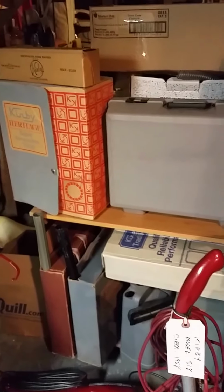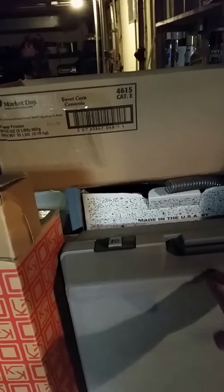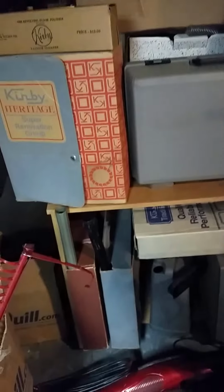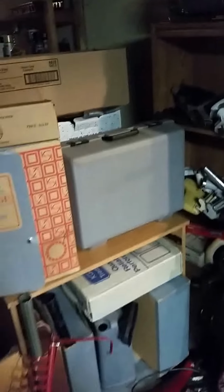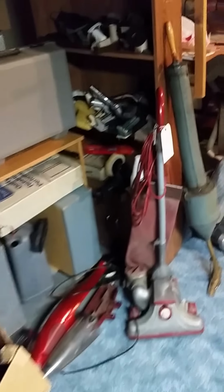Here's all my boxes. All Kirbys pretty much. 505 floor polisher. Demonstrator's box. I got this from Bill Lidstrom in Janesville, Wisconsin. He's just north of me. Very nice guy. Any Kirby parts, anything you need Kirby related, ask Bill. He's a A007 Kirby man on Vacuum Land.